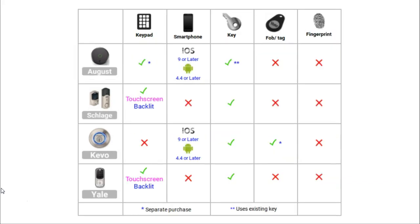Okay, Section 2, methods of opening. Going from left to right at the top are the main methods that smart locks can be opened, and they are number pad or keypad, smartphone, traditional or mechanical key, fob or tag, and fingerprint.